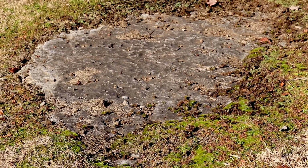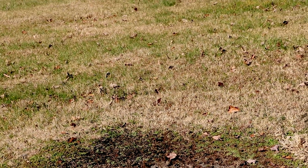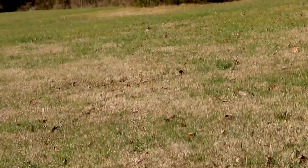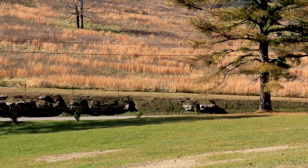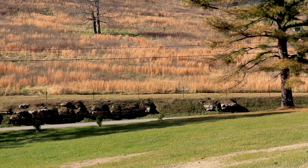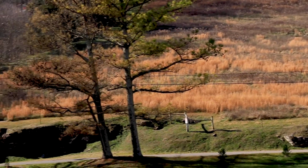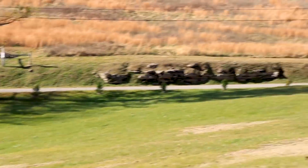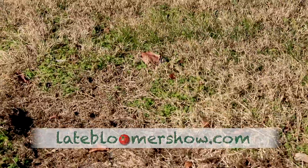First of all, there's a lot of rock here. I think this might be a great place to put an Adirondack chair, because you could just sit right here and look out, watch the cars go by, wave. They didn't see me wave. But there's a bunch of outcroppings of rock, so I feel pretty sure that anything that I do is going to have to be in a raised bed.